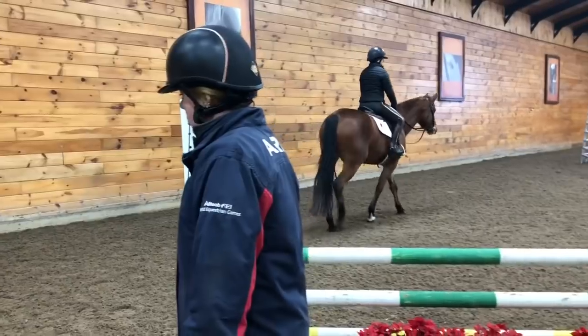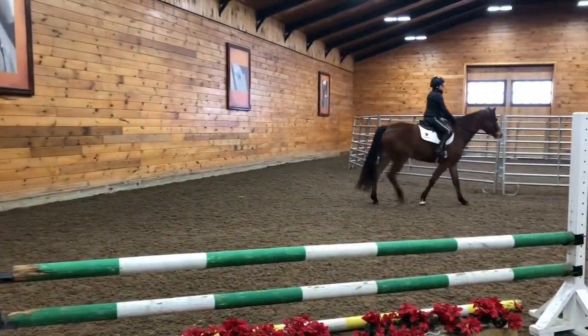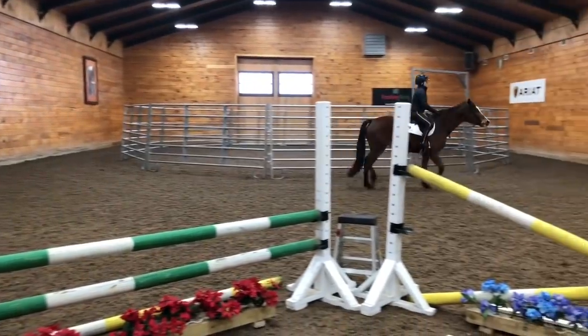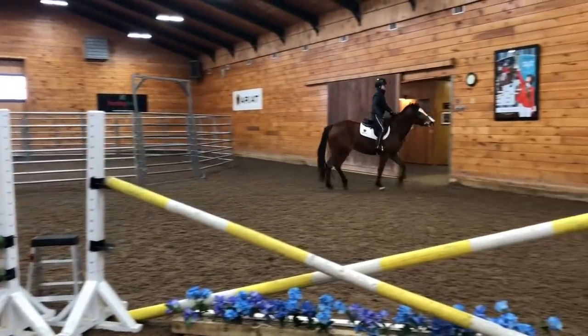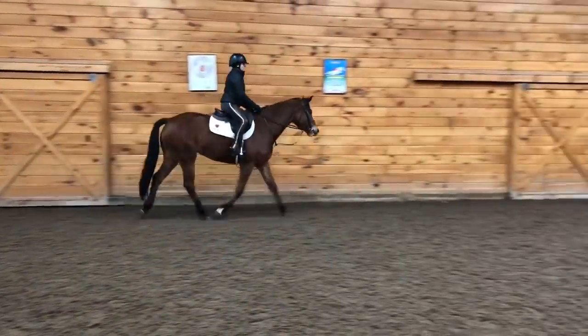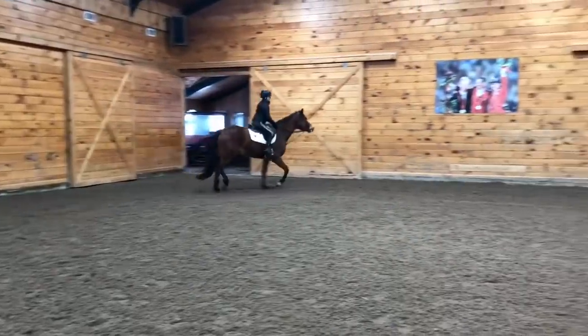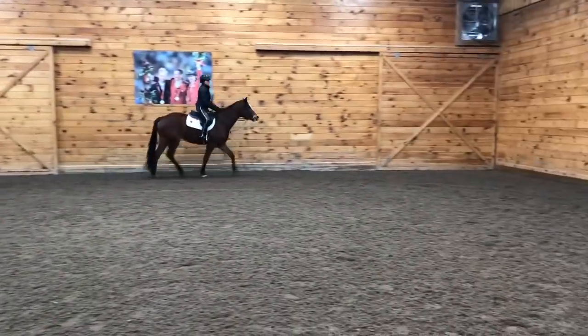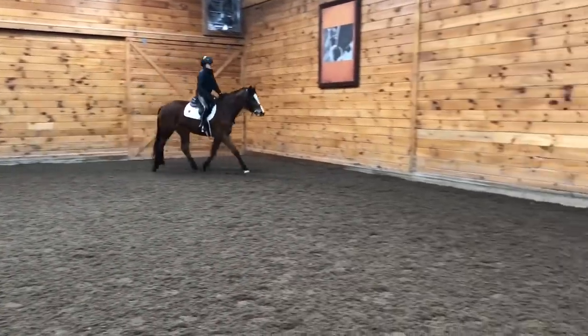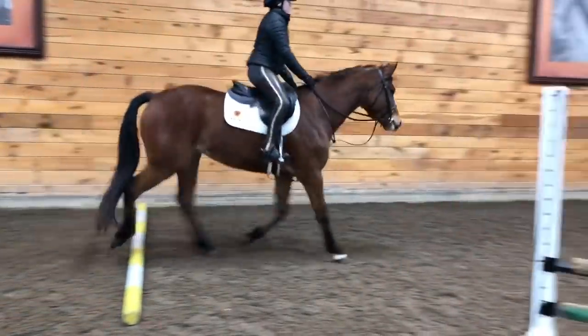Now I'm going to have her pick up a trot and trot around and catch the pole. I'm going to move it over towards the rail just a little more to give her a little easier approach. She's going to do her best to find the center of the pole, and then a little loop in the rein and just stay with her. Good.